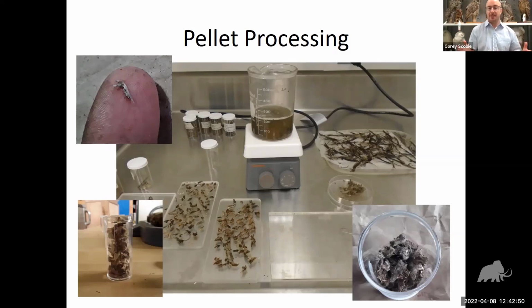It has all the same stuff that individual pellets had; it's just more condensed. So Jocelyn grabbed that material, and then one of my tasks was to separate the skeletal material, the bones, from the feathers, from the fur, and other things that are in there.